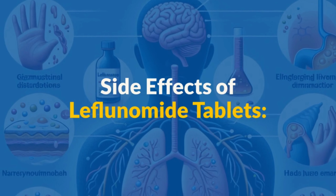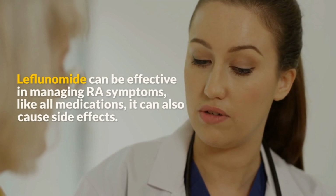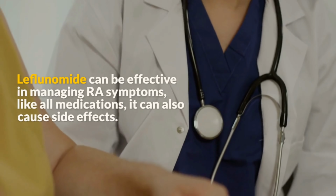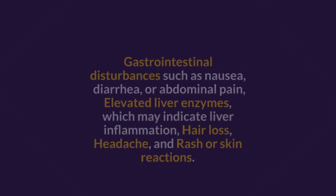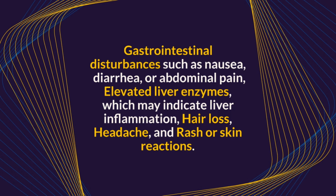Next, side effects of leflunomide tablets. While leflunomide can be effective in managing RA symptoms, like all medications, it can also cause side effects. Common side effects are gastrointestinal disturbances such as nausea, diarrhea, or abdominal pain, elevated liver enzymes, which may indicate liver inflammation, hair loss, headache, and rash or skin reactions.